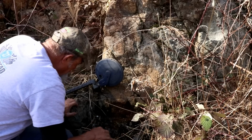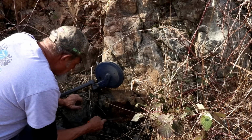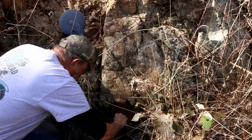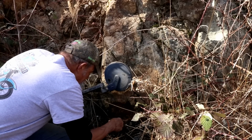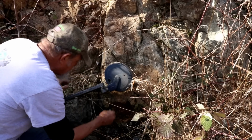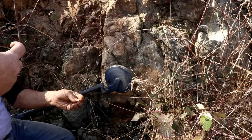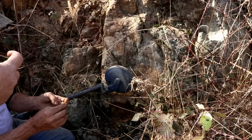Well, that's not good. What's that? Hey, another worm. Yeah, that's some kind of a critter. I don't see anything that looks like gold. What is it? Piece of metal. That's not gold. No. And that's not even cut silver. Not rusty. Gotta be silver.